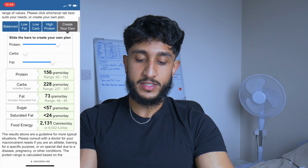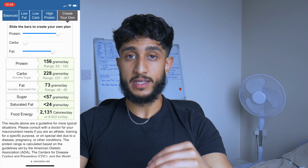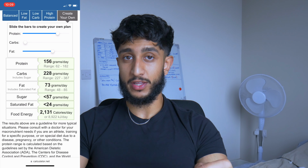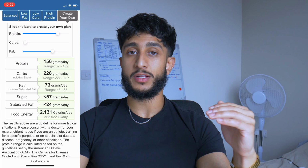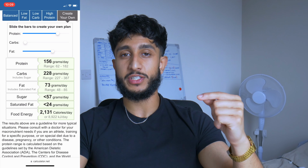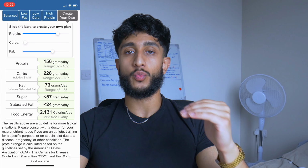So now that you've got this, what you're going to do is track this for a few weeks, and you're going to see if this is working. So yes, if you're steadily losing weight, then continue with the same calories. However, if you hit a plateau, that's when you're going to go to the goal section and change to 0.5 kg loss per week. But only do that if you hit a weight loss plateau for around 1 to 2 weeks.